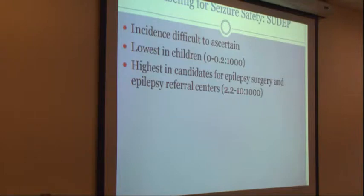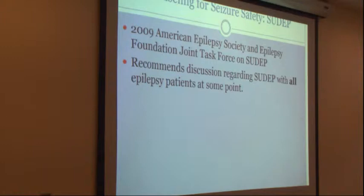We don't really know what causes it, but it may be caused by heart issues, breathing issues, etc. They have a seizure in their sleep and die. This is what we're talking about. And there are some guidelines that say that all epilepsy patients at some point should be told that this is a possibility. And again, the better we can control your seizures, the less likely this possibility is.